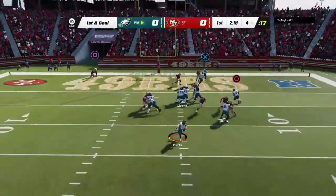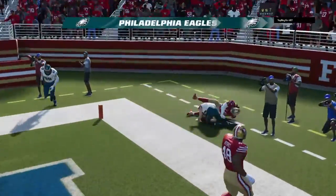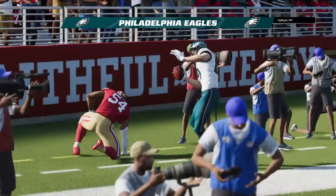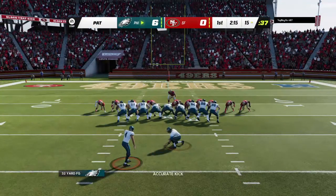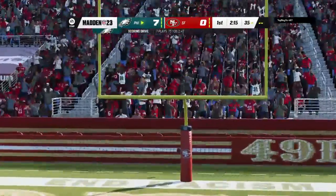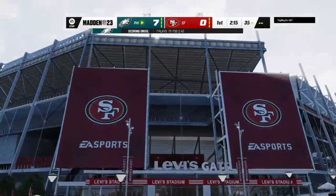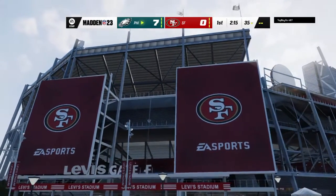Play action. Here's Hurts. And that's going to be caught for an Eagles touchdown. Jack Stoll from 4 yards out. And the Eagles get the upper hand as they're on the board first here this afternoon. Elliott good on the extra point, and it's now a 7-0 game.